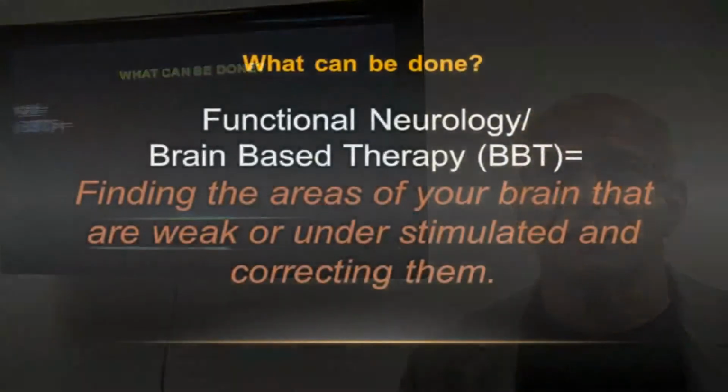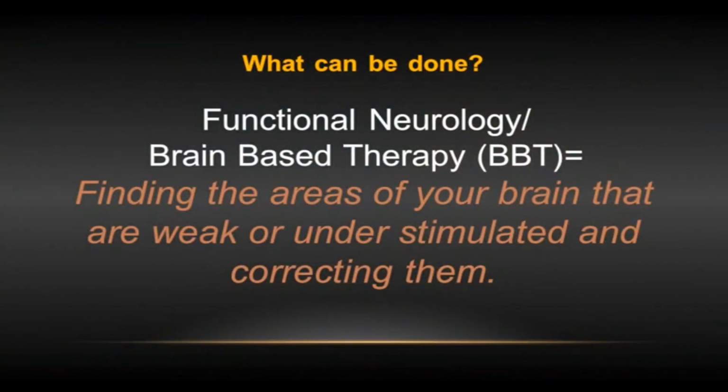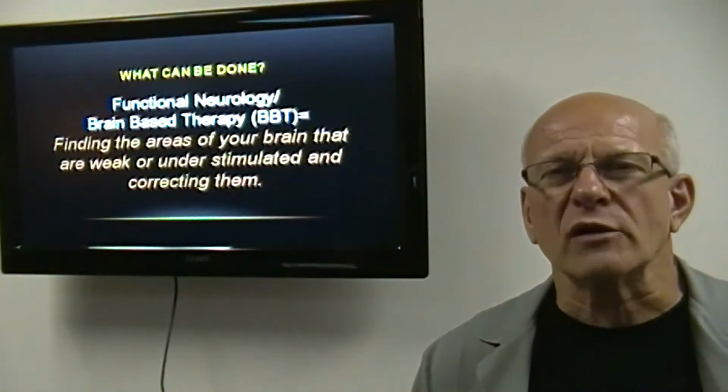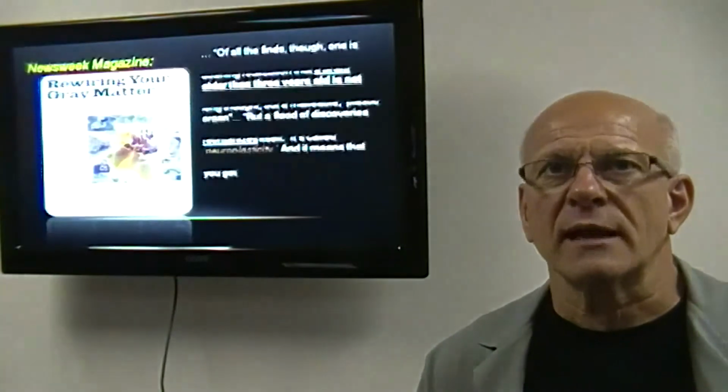So what can be done about this? Well, functional neurology is what we do with this. It's brain-based therapy. We don't just treat you metabolically, but we treat you neurologically as well. And it's not with drugs, okay? You've got to find the areas of the brain that are weak or not being stimulated properly and correct them.